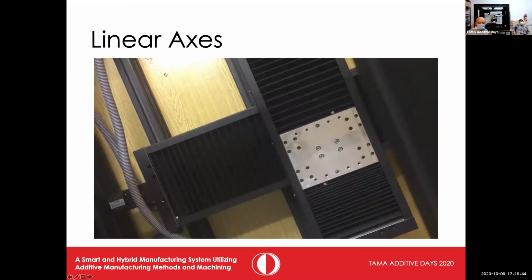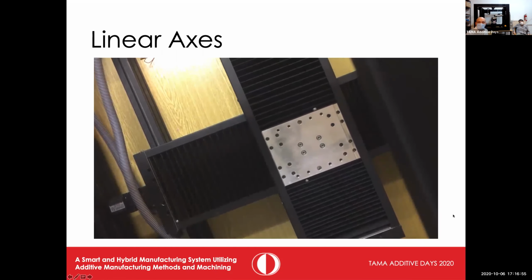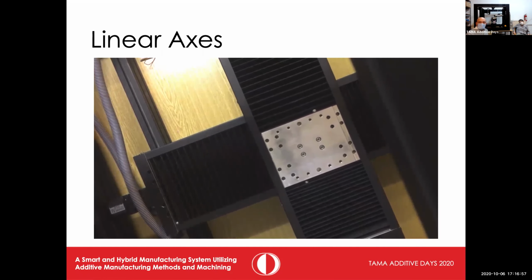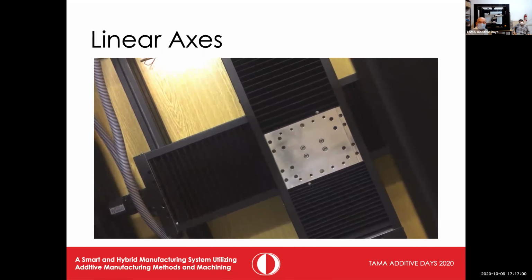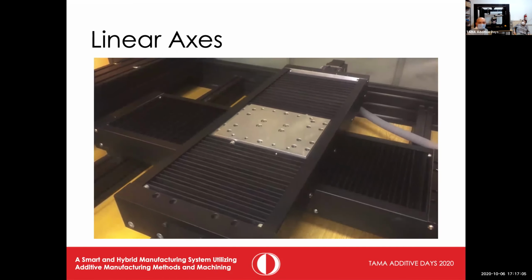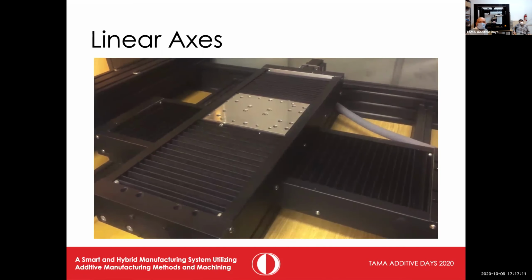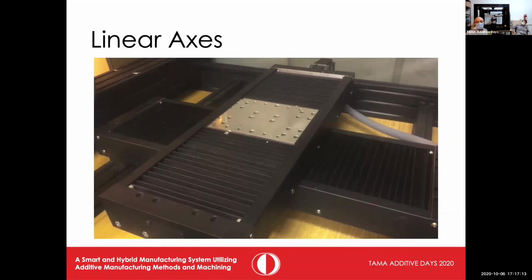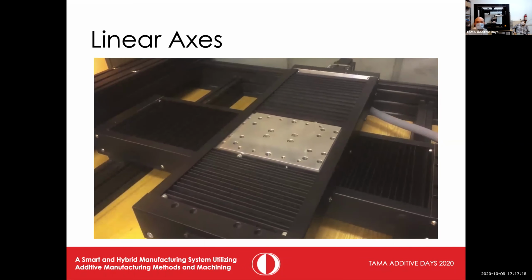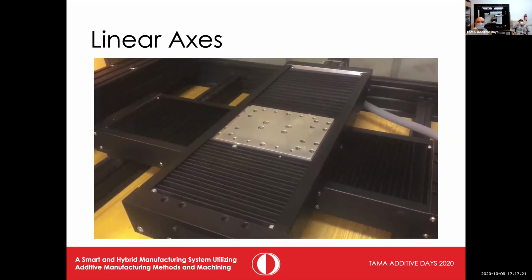Let me show you some videos of our systems. These are the linear axes, and we recorded them maybe about a year ago. As you see now, in the rotational axis one, just the X and Y axes are moving, and you can see how flexible it is. If you don't want to have a 5-axis platform, then you can remove the rotational platforms and use your system as a 3-axis machining system or a conventional 3-axis desktop printer.